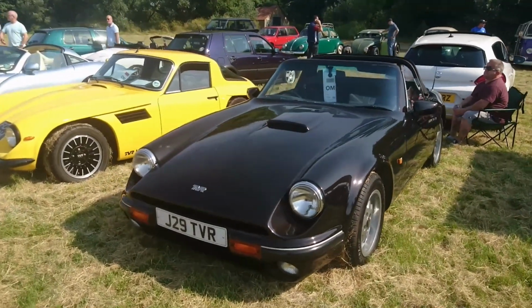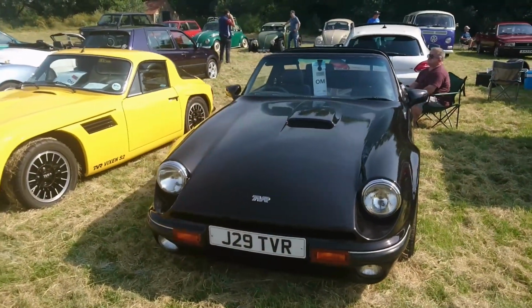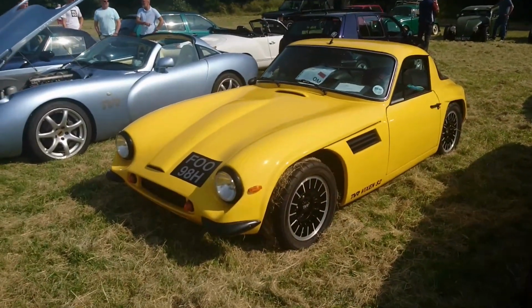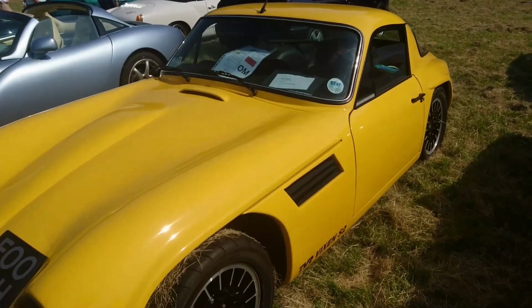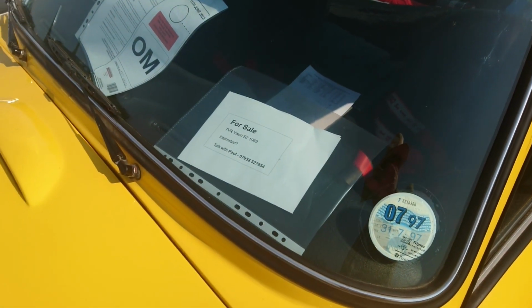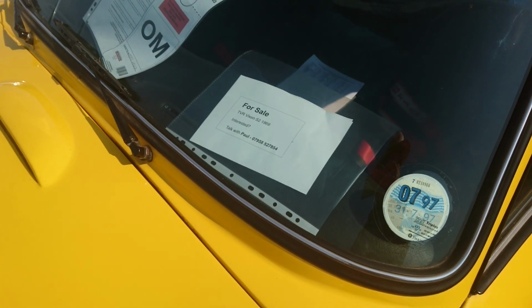Ooh, some nice TVRs. Not sure exactly what year that one is. A personal plate on that one. TVR Vixen S2, 69-70 registration, or 69. Mr. Bill from the Fuel Power channel says this could be yours. 07958 527854. Talk to Paul.